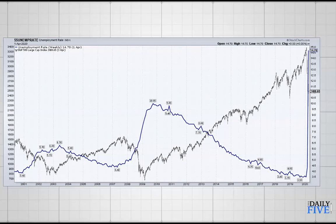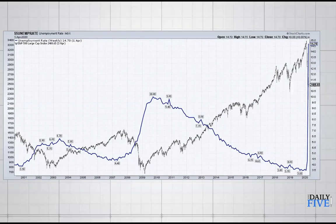And it is a good measure of what's happening out there in the economy and the disconnect that we're seeing between some business conditions and the market as a whole. So something to be aware of here. Again, it's not a primary indicator, not a reason to sell, but definitely one to be aware of. This is a historic moment for unemployment in the U.S. So those are my daily fives.